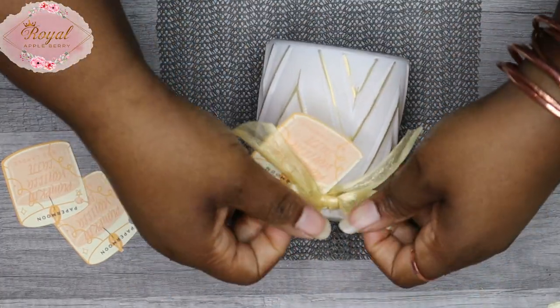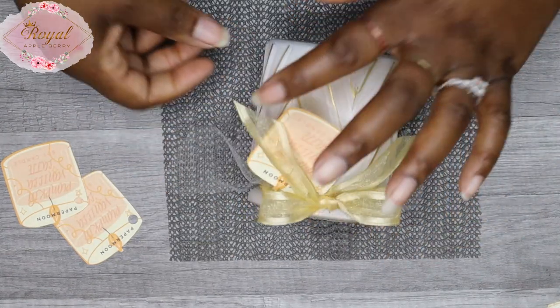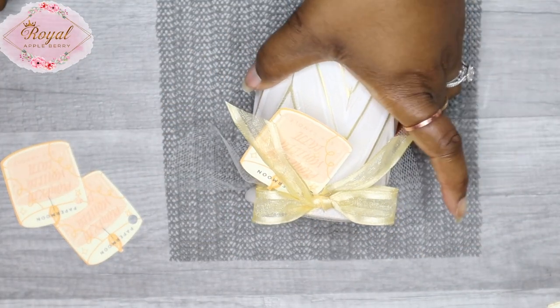Okie doke, so I'm getting down to the last two candles that I need to put the labels on.